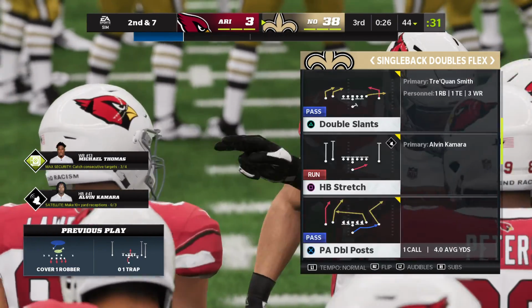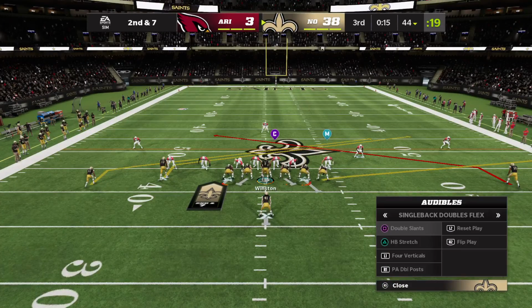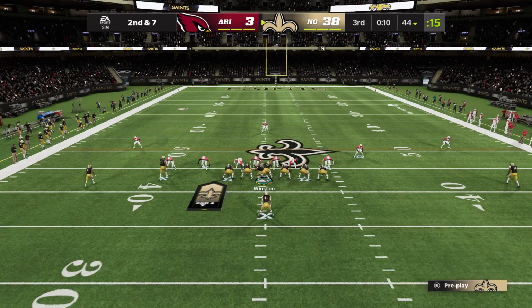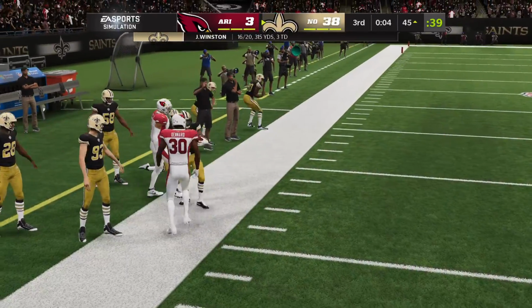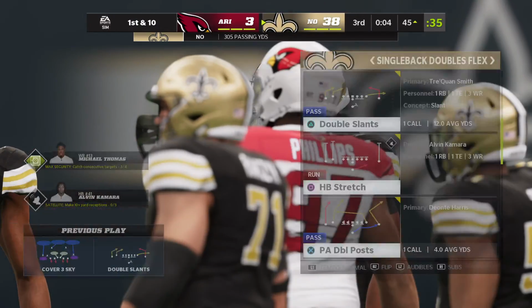Tackled by Isaiah Simmons. Coming up on second and 7. To throw is Winston. Throwing the out route and complete. It's Harris. And out of bounds on the other side of midfield at the 45.